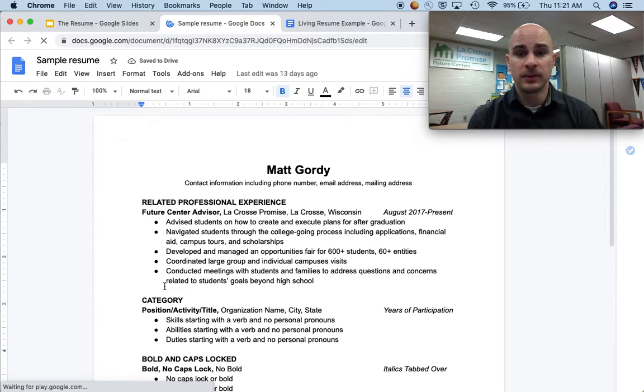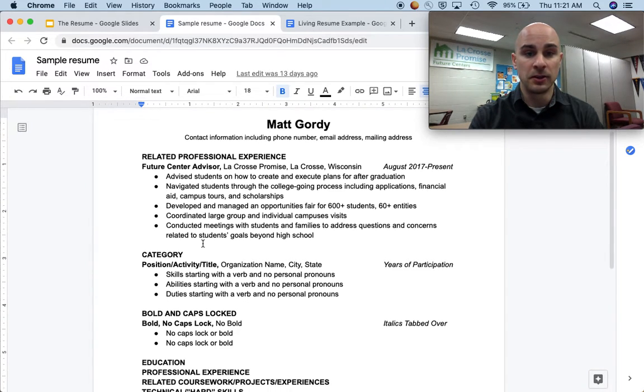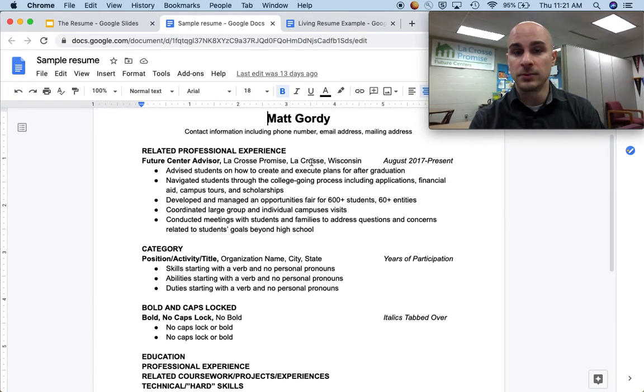Okay, so this is my example, and we'll do a couple of things here with this. So I stuck my name in there. You'd end up sticking your contact information below that. And then we start going into the meat and potatoes of the resume. And so I've just started to categorize it. Related professional experiences. Here, I'm a Future Center advisor. I do that for La Crosse Promise, and I am stationed in La Crosse, Wisconsin. I've been doing that since August 2017 to present. And then I stuck in different duties or roles that I fulfill within this work.